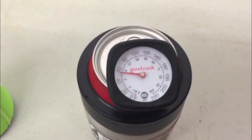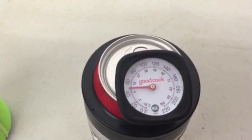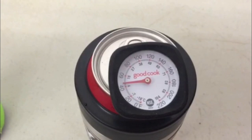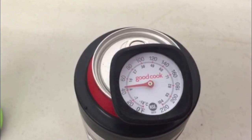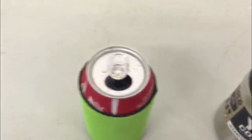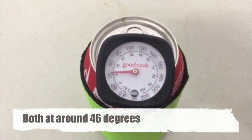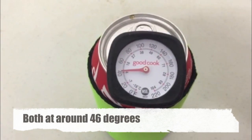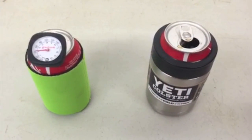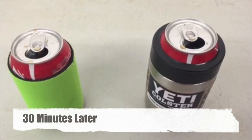And you can see right now the temperature continues to drop. We're roughly at about 48, 46, and it continues to fall a little bit. So we'll call it about 46 degrees in the first one, and then we'll compare it to the second one, the regular koozie that a lot of people use, and you can see it's very comparable to each other. So what we'll do is come back in another 30 minutes and give an update and see how the temperature changes.